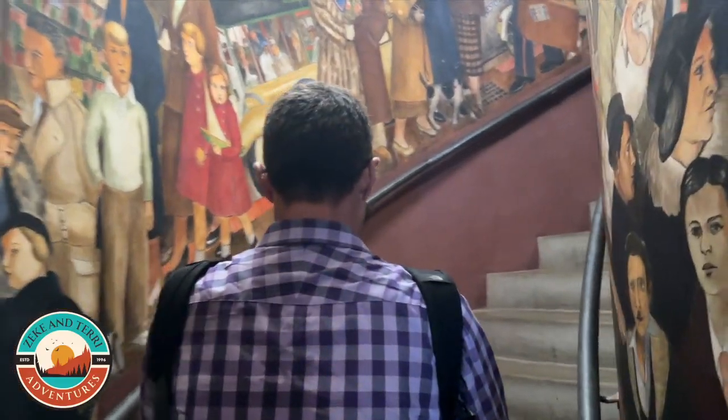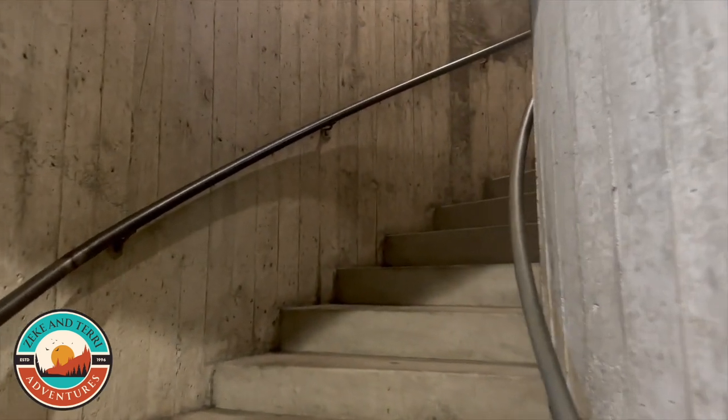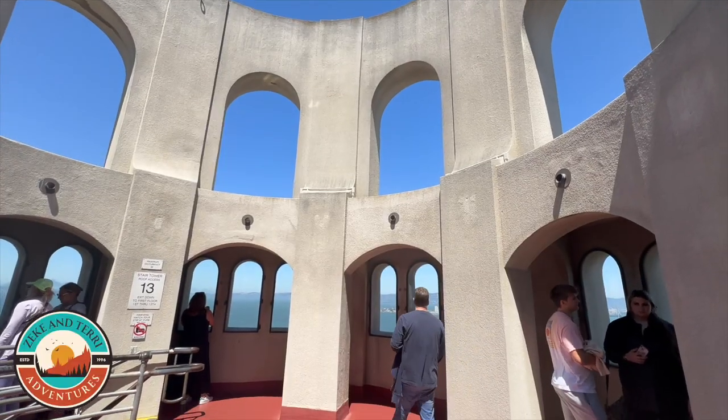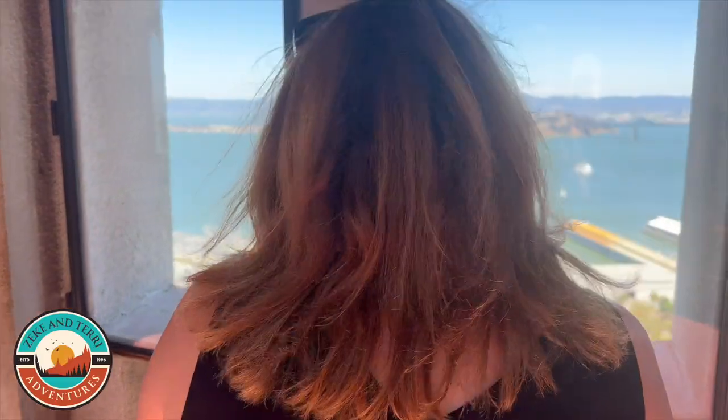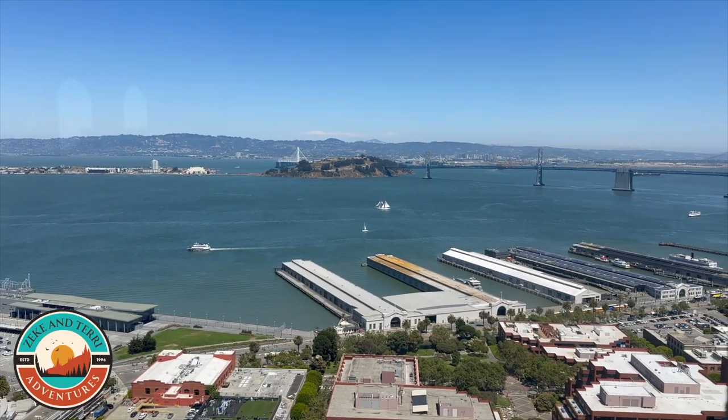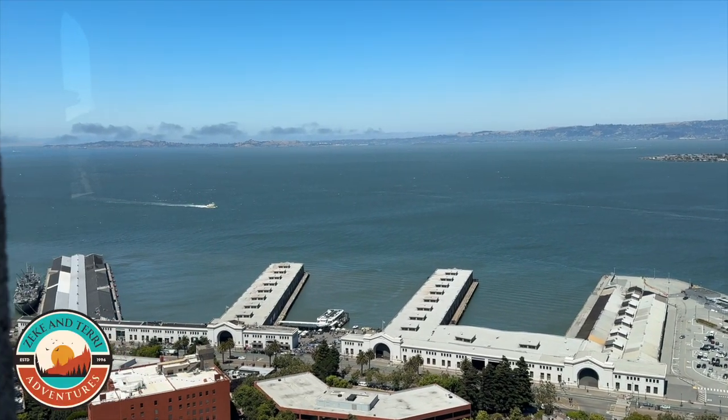So it's 234 steps to the top of Coit Tower, which is about 13 flights. $10 a person, and then up at the top you have a panoramic view of San Francisco. And on a 72 degree Fahrenheit day, Karl the Fog is very welcome.